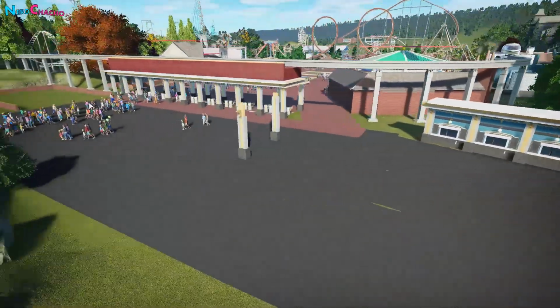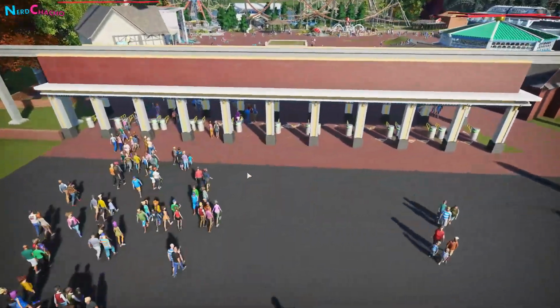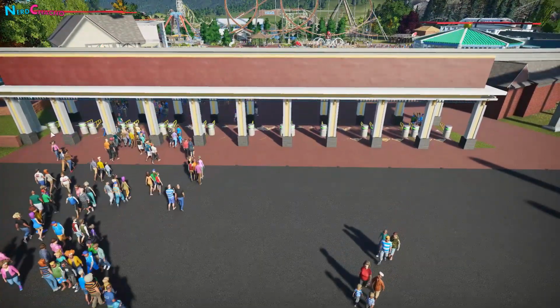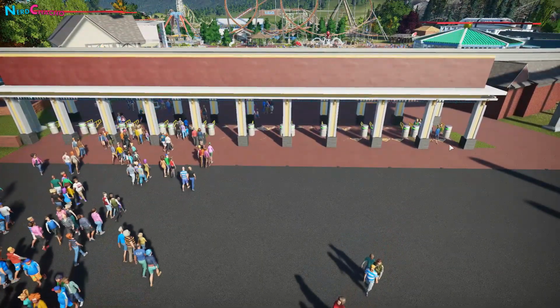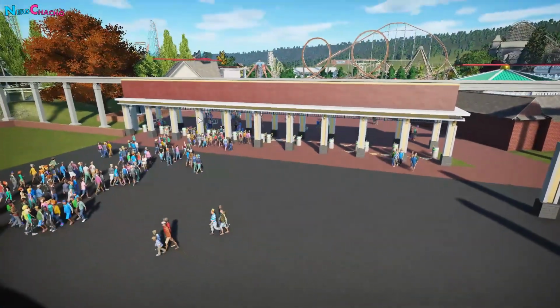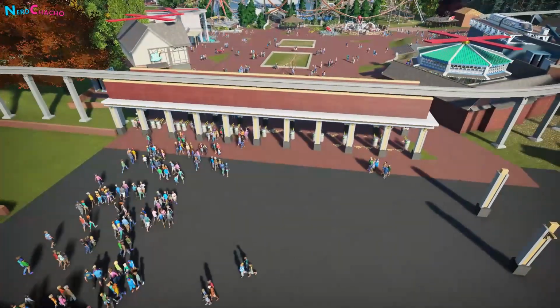The other bit as well that we didn't have at the very beginning was this idea of a turnstile area. And so I've now introduced many, many more turnstiles than we had before. So obviously I need to do a lot of work with this. It's just the very beginnings of how the turnstile area would work.